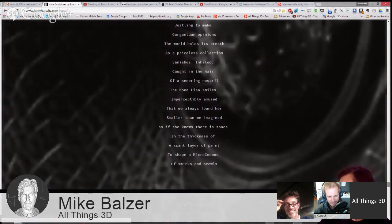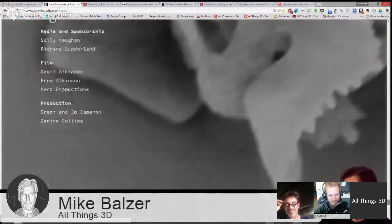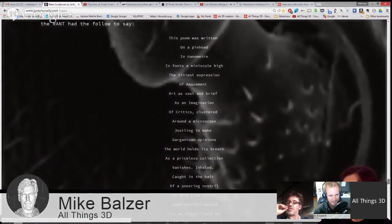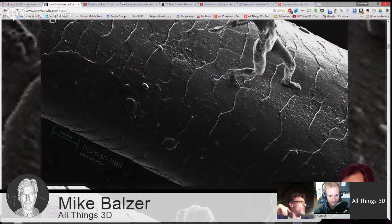So how many actual models did you get created? In the end, there were seven models created. And these were all in a little mirror box? Yes, they were in a little mirror box. You asked for me to show it to you.